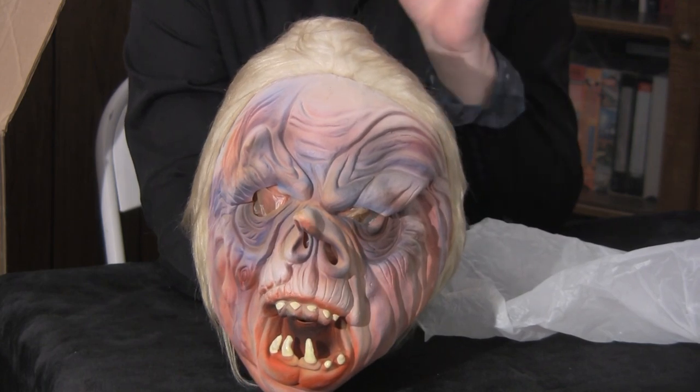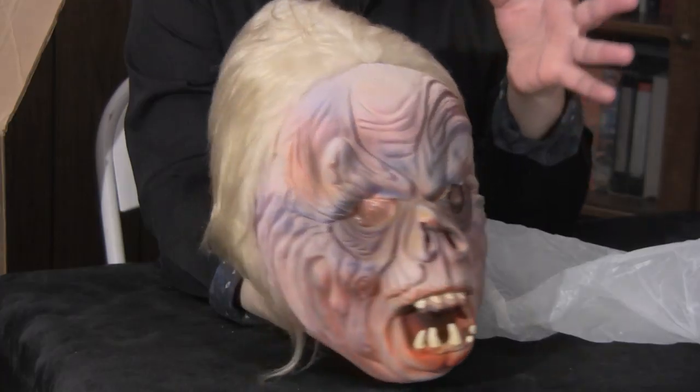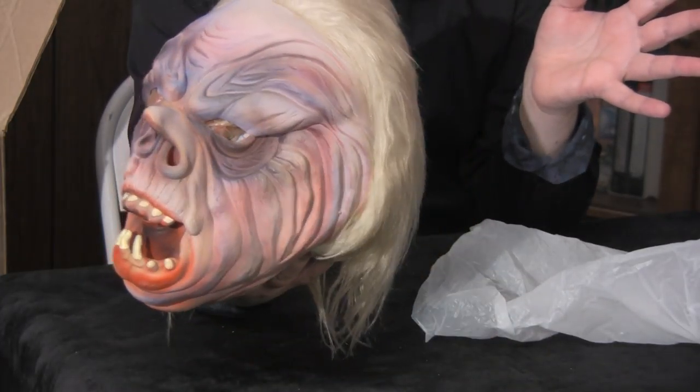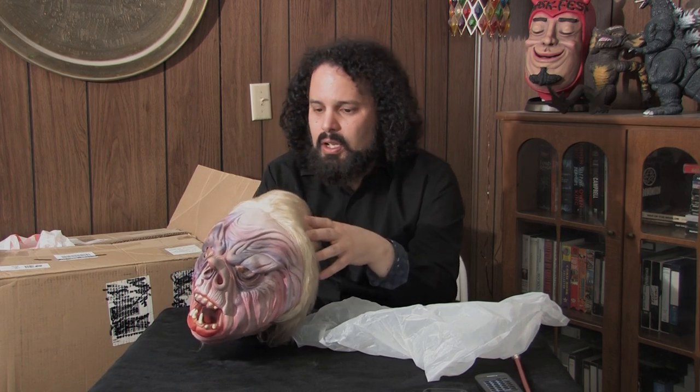So Topstone made this mask, but it was not licensed. Again, it was a ripoff. They ripped off the design of that monster from the movie. They made a mask of that monster without getting any kind of authorization from the studio or the license holders. They just said, hey, let's make a mask based on that monster.